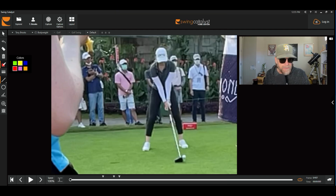But like a fool, I erased all my lines, but let's just go ahead and draw that back brace line, and we'll do one at the impact line, and we'll just take a look at where her shaft angle returns. So we'll do this one in the Ivan Red. So let's take a look now.